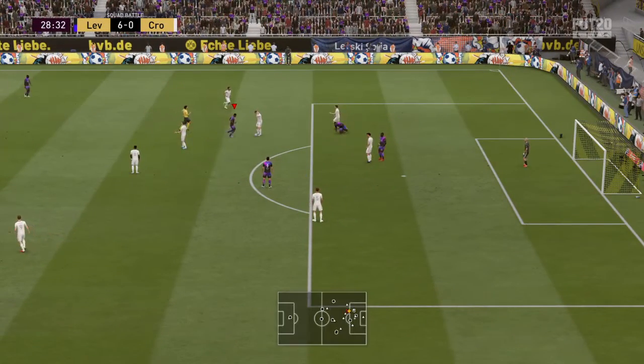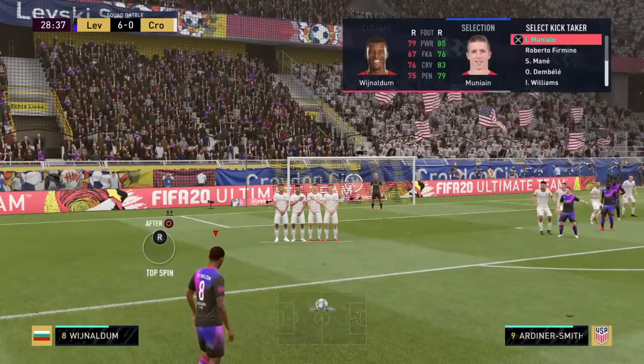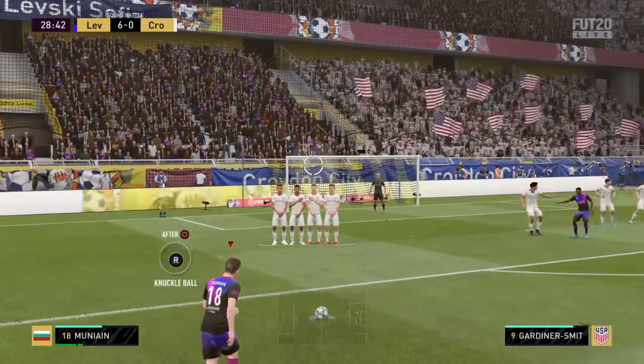Nicely lined up for the set-piece specialist here with this free kick. Well, here we go. There's an air of anticipation for this kind of free kick and this kind of player.